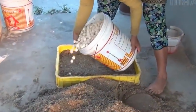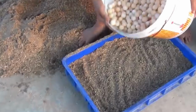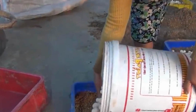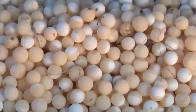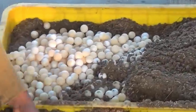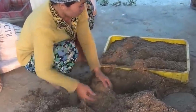After harvesting the eggs from the nesting sites, we transfer softshell turtle eggs into containers, with each container holding around 500 eggs and covered with a layer of sand about 3 to 4 centimeters thick. To ensure an efficient hatching process, the temperature in this environment is maintained steadily at around 35 to 40 degrees Celsius. This helps create an ideal nurturing environment for the healthy development of the baby turtles.